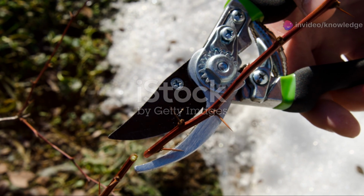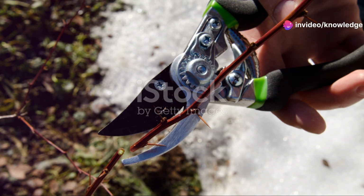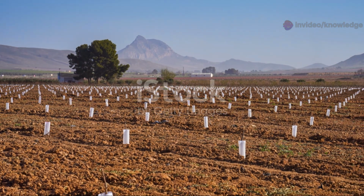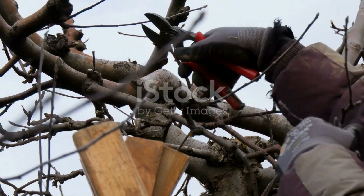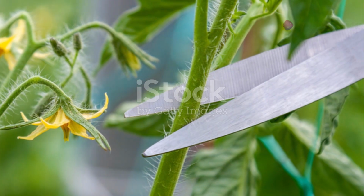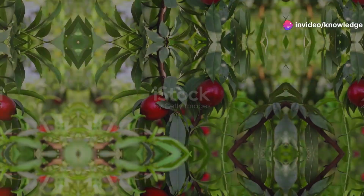Pruning, that essential horticultural practice, is crucial for peach trees, shaping their growth, promoting air circulation, and ultimately maximizing fruit production. Winter pruning when the tree is dormant is ideal, allowing for a clear view of the branch structure and minimizing stress on the tree.